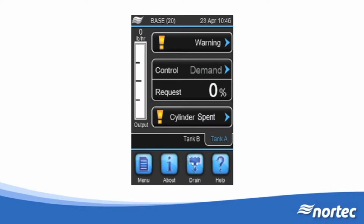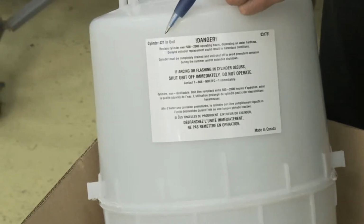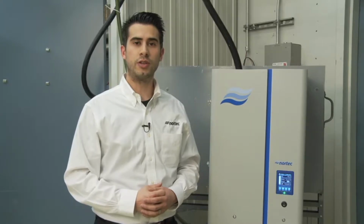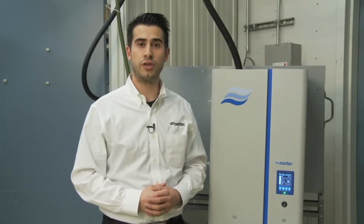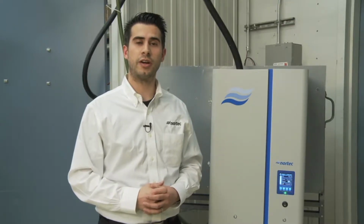When the cylinder is approaching end of life, the humidifier will flag a warning approximately 3 days prior to actual end of life. Once the cylinder is completely spent, the unit will go into a fault state and will not operate. To know the type of cylinder, check the product code, which is a 3-digit number located on the cylinder itself. Alternatively, you can ask the Nortech sales agent in your region. They'll be able to match up the correct cylinder with your particular humidifier.